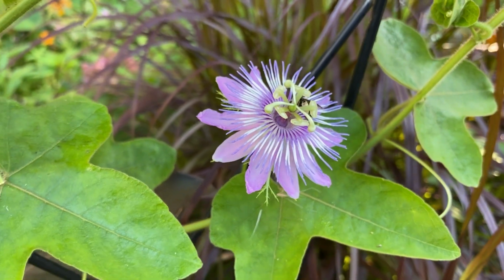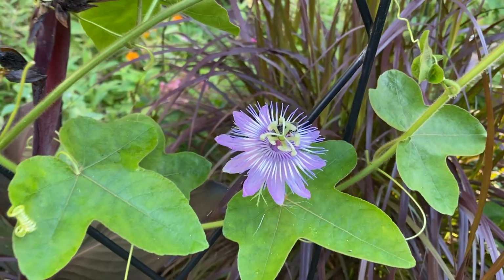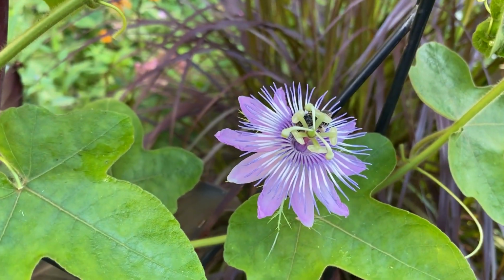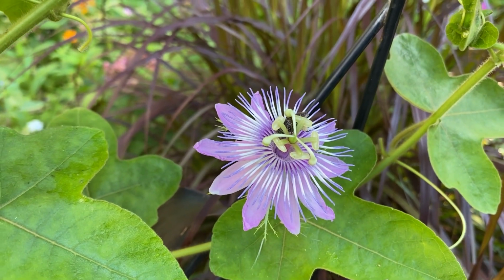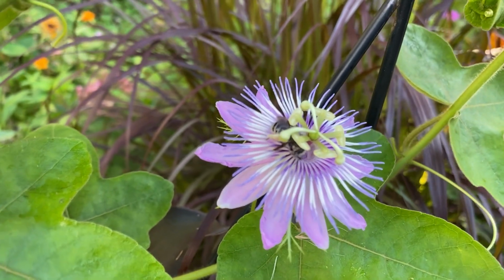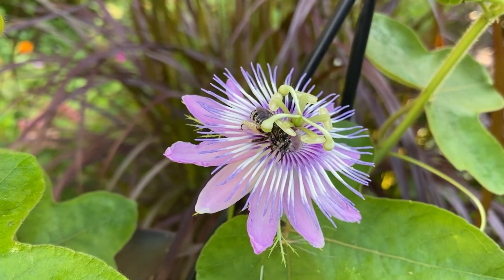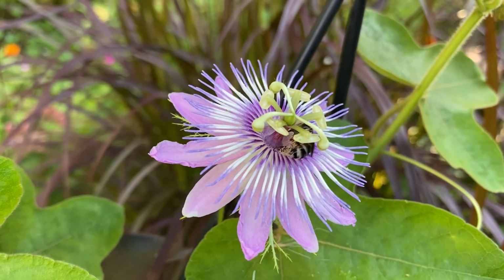That is a passion flower. And I cannot wait for the Gulf fritillaries to show up. Usually they show up around August, September. That is when they bring their joyful little orange selves to the garden. So cute.